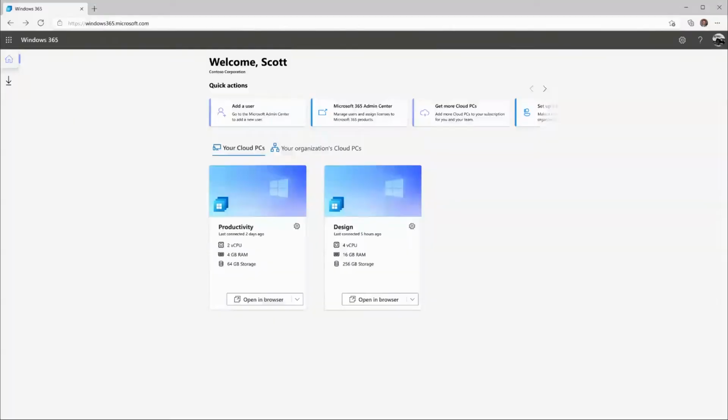All right, so let me switch gears here a little bit. Let's go back into regular mode here in the browser. And I want to show you another really exciting demo, which is our new Windows 365 Business Portal experience. All right, here I am in the new Windows 365 Business Portal. And I want to show you some of the exciting new features and capabilities that we've created here.